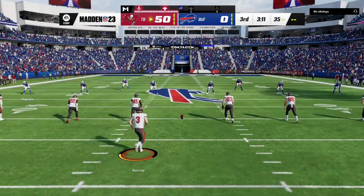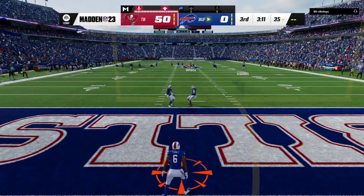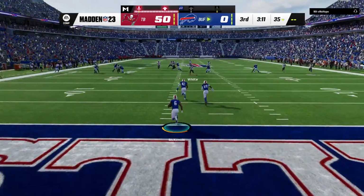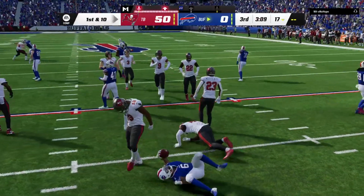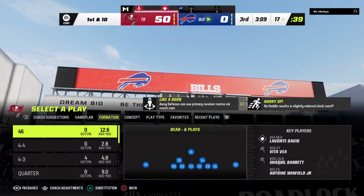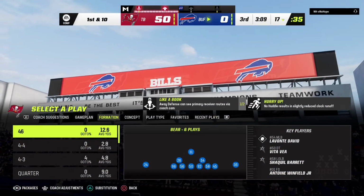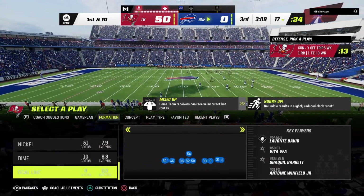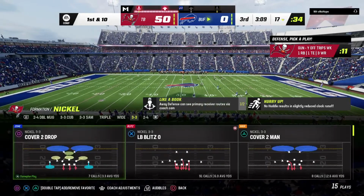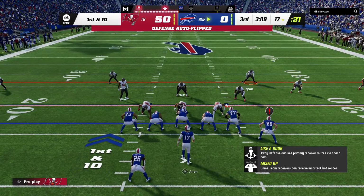Now it's Ryan Succop on after the touchdown to kick it away. McKenzie now from his end zone. And no chance to get away as they get him down at about the 17-yard line. Buffalo offense ready to go for their next drive.